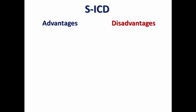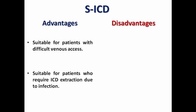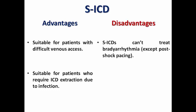What are the advantages of SICD? Of course, it is suitable for patients with difficult venous access because it does not require venous access, only a subcutaneous position for the device and the leads, and it is suitable for patients who require ICD extraction due to infection. But what are the disadvantages?